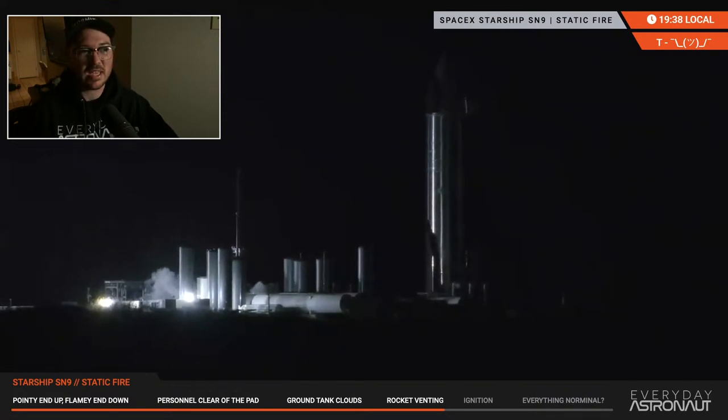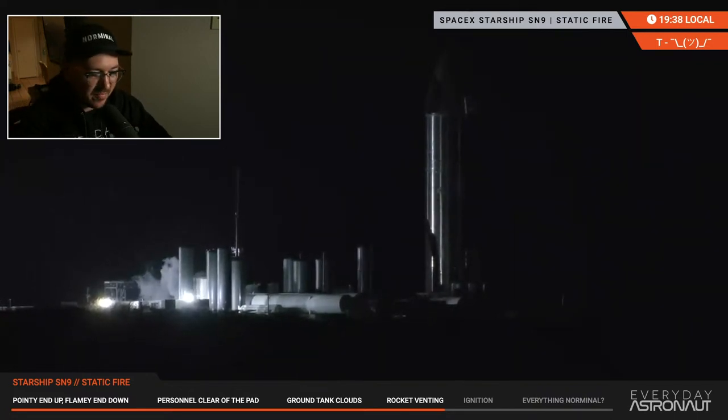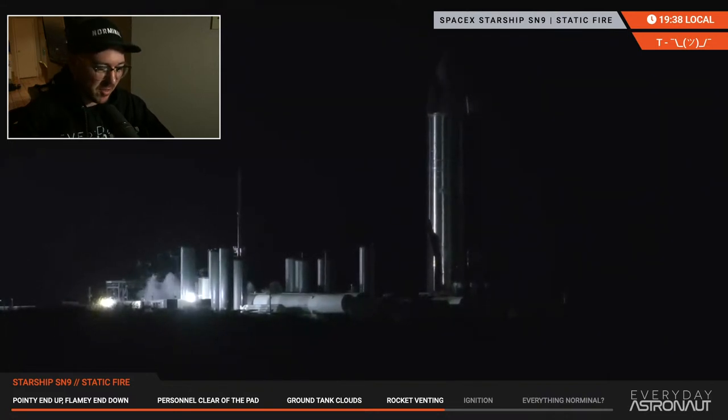I'll be really bummed if we can't see the sea launch platform from land without a super tall tower. Maybe we'll have to build something like the Burj Khalifa to be able to get a high enough vantage point. But I'll be really bummed.